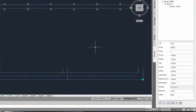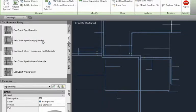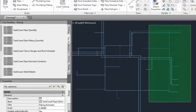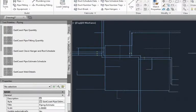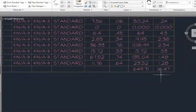So if I know that I'm going to be installing, let's say, this portion of it this week, I can simply say I want to get an estimate schedule, and I'm just going to be installing this part right here. Now it's giving me a schedule that gives me my total material and my total hours to make that installation. So we can break that job down and manage it to a much higher level by having all the labor right in the model.